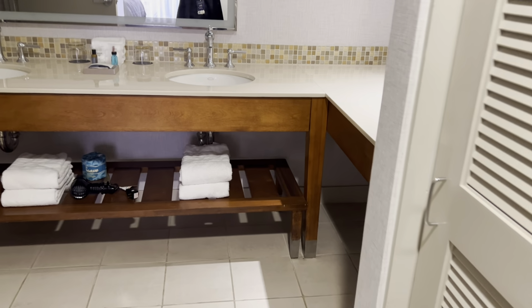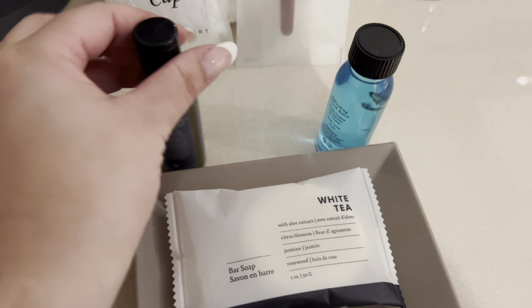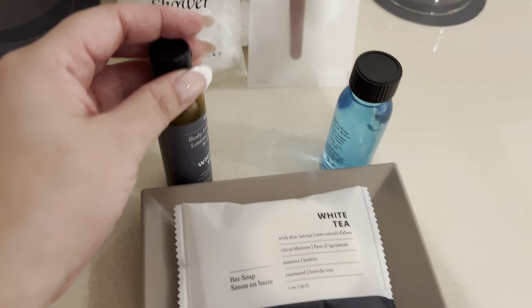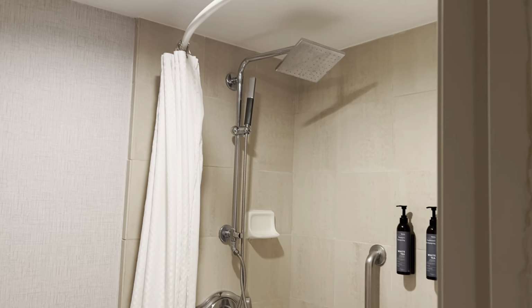Like, oh my God. Double sinks, what have we got here? Okay, white tea, and we got body lotion, cute, little extras. And we've got, is this like a baby tub? Cute. Okay. Awesome. I did actually bring a bath bomb just for such an occasion.